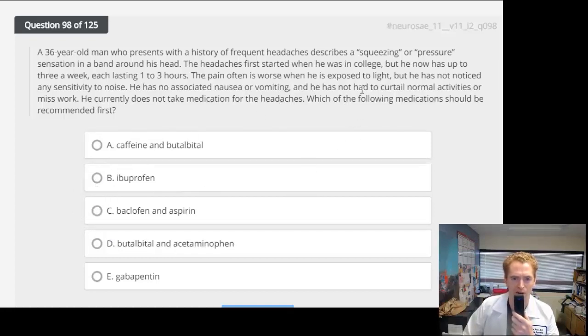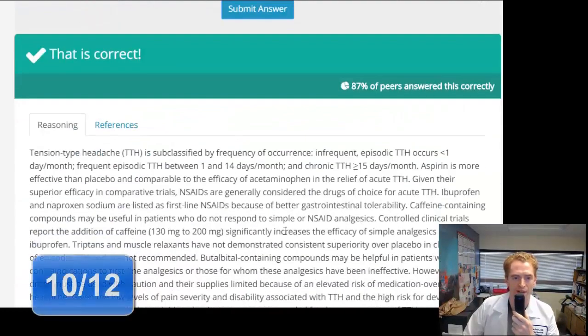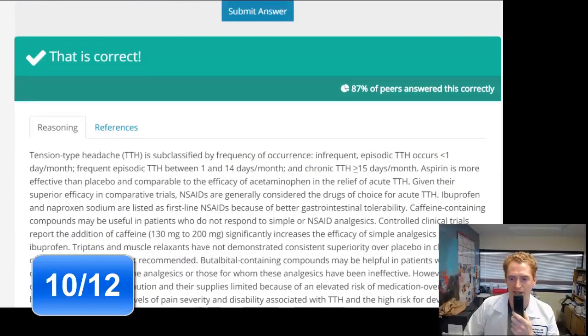certainly ibuprofen would be completely fine. So probably it's not likely to be anything with butalbital. Definitely not gabapentin. So it's probably one of these two. It's hard for me to say that there's one standard treatment. Personally, I would probably give ibuprofen, but I don't want to overthink it. I would probably just give ibuprofen, but maybe they're getting at C, I guess. Right. Okay, tension type headache. Okay. It's hard to say that that's objectively the right answer.